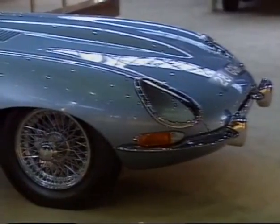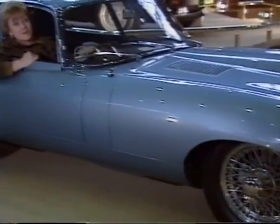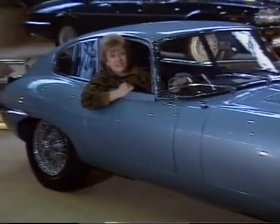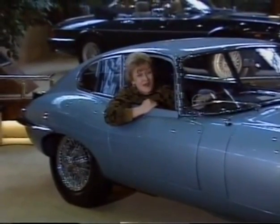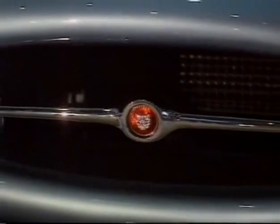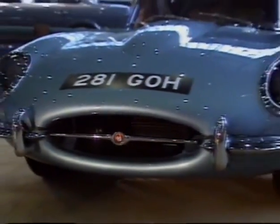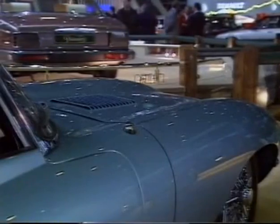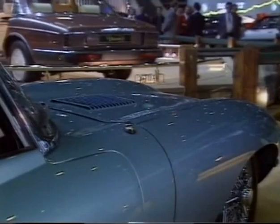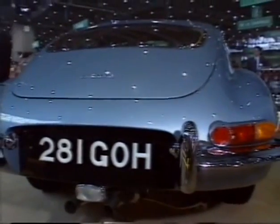I rate this one of the best-looking cars in the show, and it's 30 years old. Jaguar's E-Type was launched at the Geneva Motor Show in 1961, priced £2,200, although they charged you £60 extra for the wire wheels. It caused a sensation then, and it's still attracting crowds today. And by modern standards, its performance is respectable. A 3.8-litre six-cylinder engine gives it a top speed of 150 miles an hour, and it'll do 0 to 60 in 7 seconds.